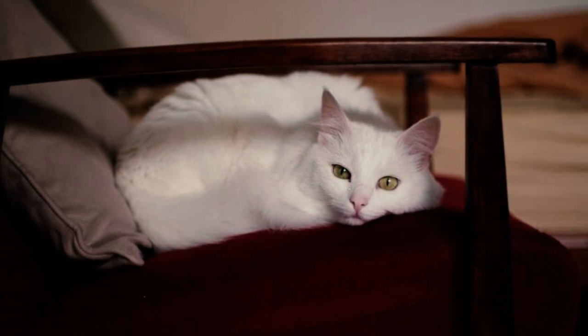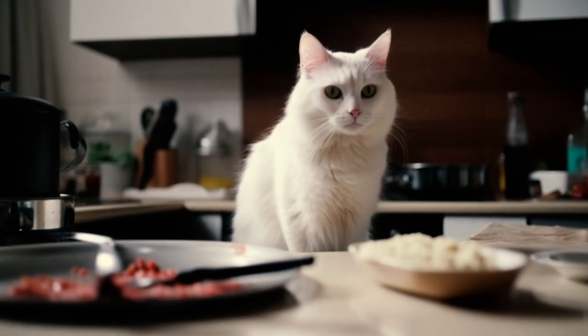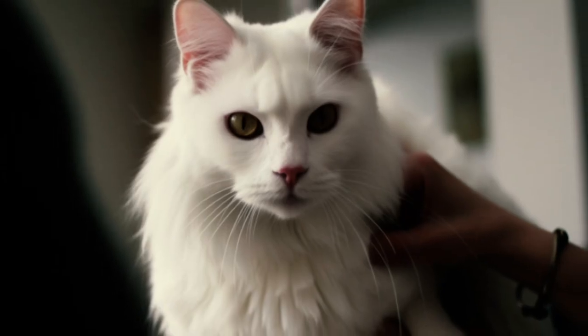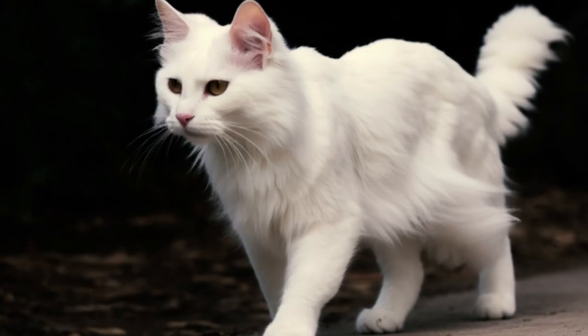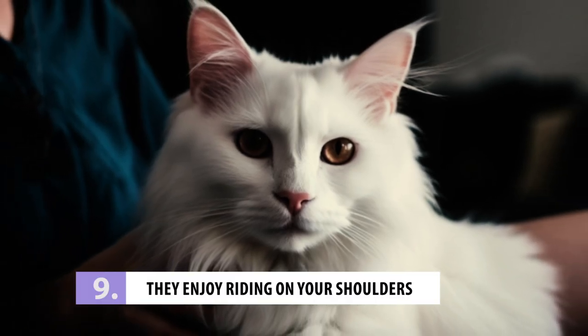Plus, Angoras have been known to put this intelligence to use by trying to be helpful. Whether it's helping out with daily tasks or attempting to organize your belongings, these brainiacs are always eager to lend a paw. Number 9. They enjoy riding on your shoulders.